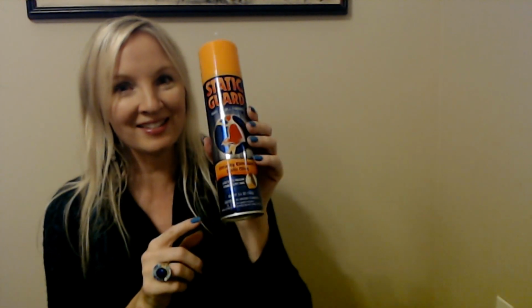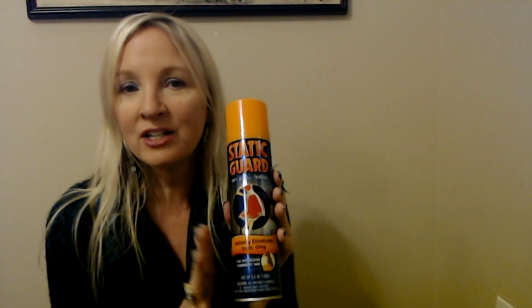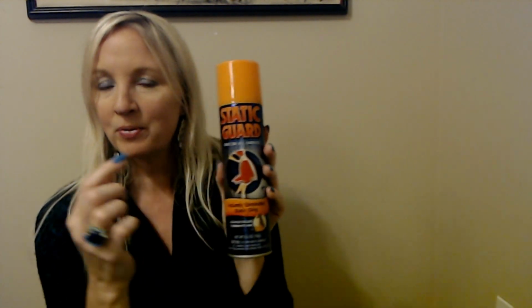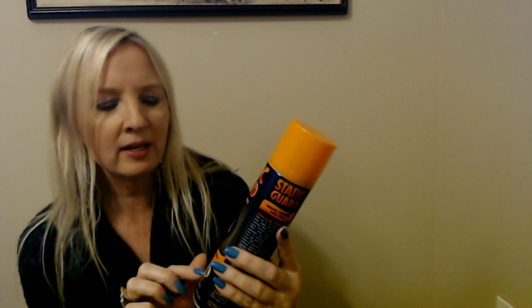Okay, this is another item I love in the wintertime. Static Guard. Now, you might normally only think of this for your clothes, and I do use it for my clothes, but you don't have to just use it on your clothes. It's safe on all fabrics, but it's also good if you have hair like mine that sometimes gets staticky. Although I do find that the shampoo and conditioner I use sometimes affects how staticky my hair gets. There are some that help it, and it's not as bad. But it instantly eliminates static cling.